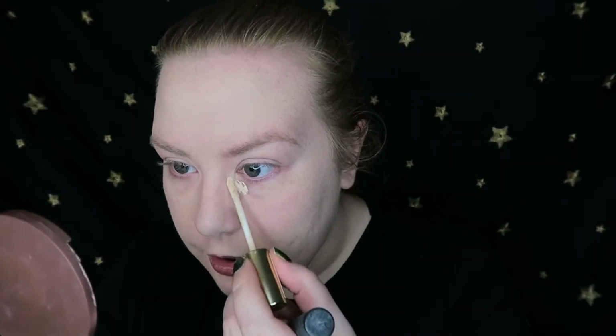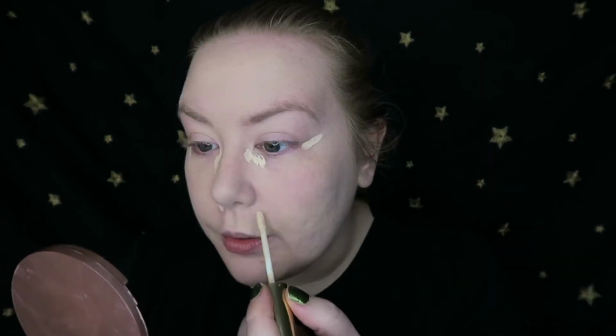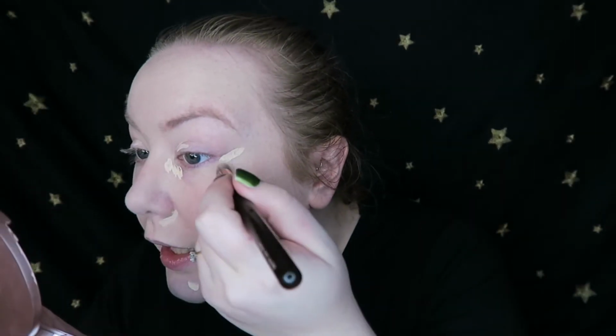So I'm going to pop some just in here where it's dark. I'm not going to mess around with a V under my eyes or anything like that. I'm going to pop some here and then around my nose where I have a bit of redness. And then I'm going to spot conceal. I have a lot of hormonal breakouts right now. Then I'm going to take a dense concealer buffer. This one is the 142 from Zoeva, and I'm just going to buff that in.